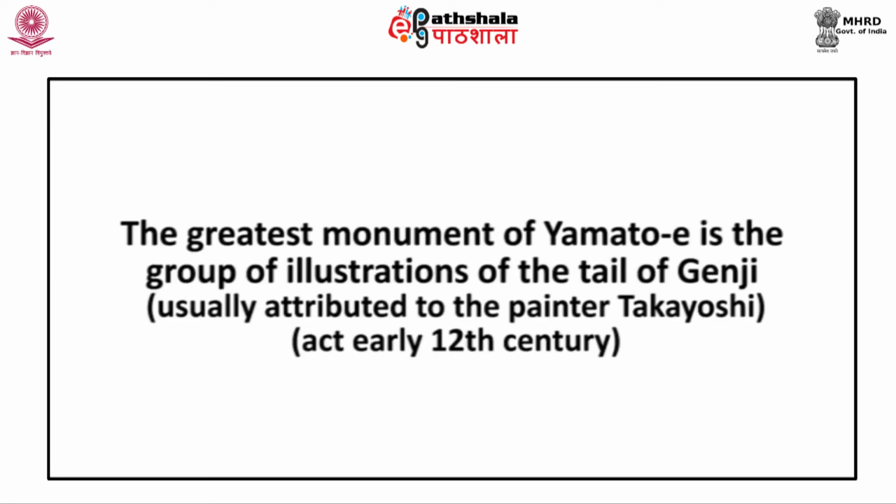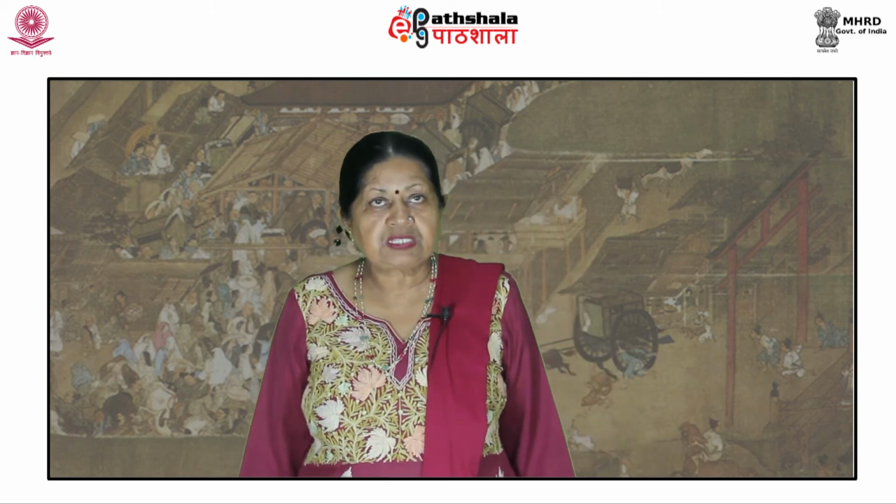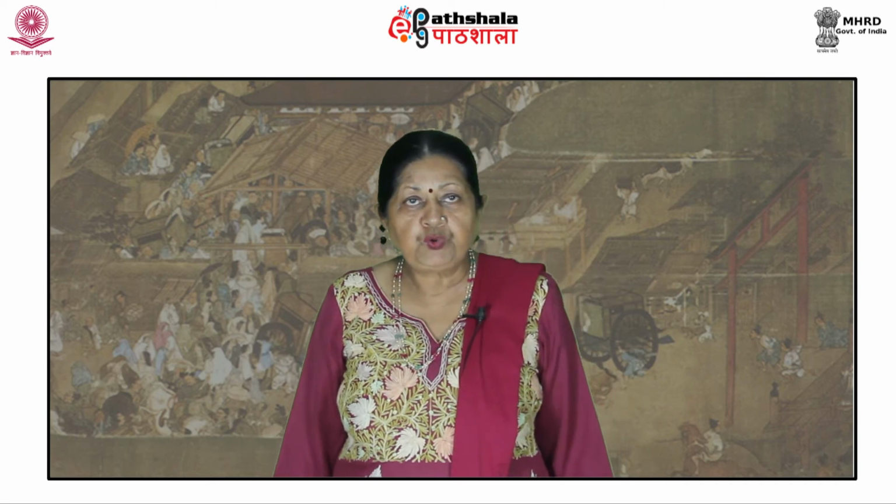The Genji scroll. The greatest monument of Yamato-e is the group of illustrations of the Tale of Genji, usually attributed to the painter Takayoshi, who was active in the early 12th century. Now divided between the Tokugawa Art Museum at Nagoya and Gotoh Museum in Tokyo. These are remnants of a series of handscrolls cut into small panels and now kept flat to avoid the wear incurred by the constant rolling and unrolling necessary to view scrolls.